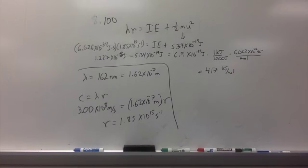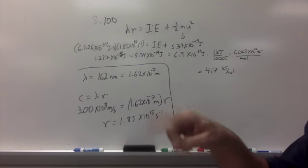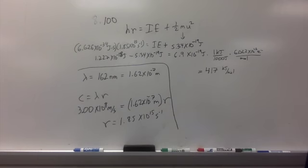One equation in particular, c equals lambda nu. 162 nanometers would be the same as 1.62 times 10 to the minus 7 meters. And the speed of light is 3 times 10 to the 8th meters per second. So 3 times 10 to the 8th divided by 1.62 times 10 to the minus 7 gives us a frequency of 1.85 times 10 to the 15th cycles per second. In other words, the light cycles that many times per second.